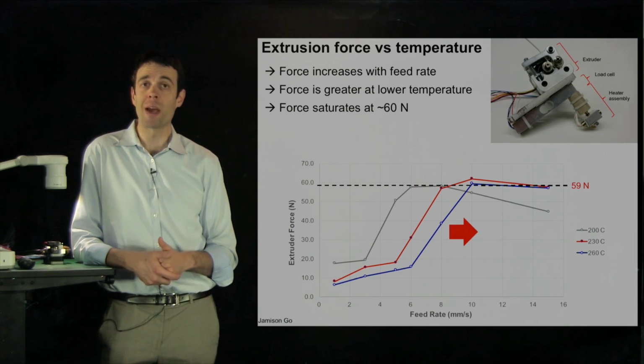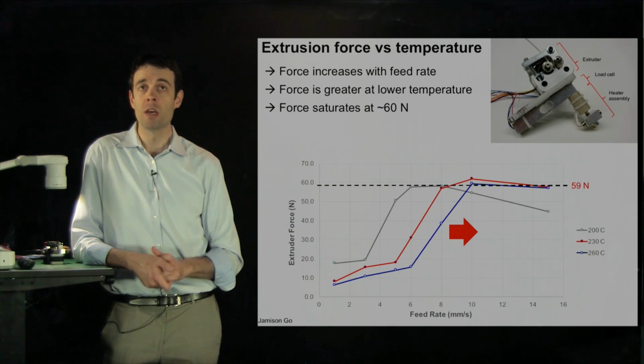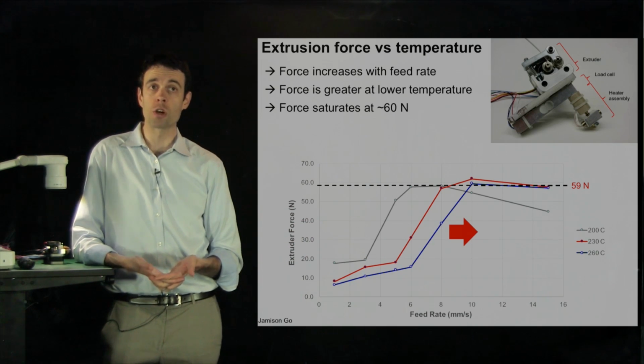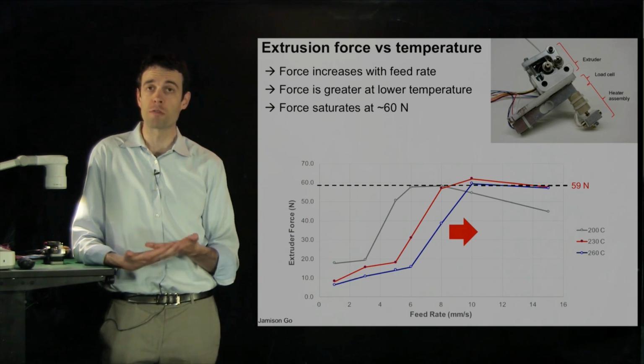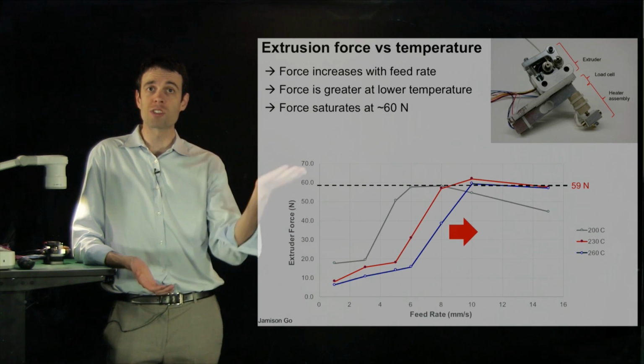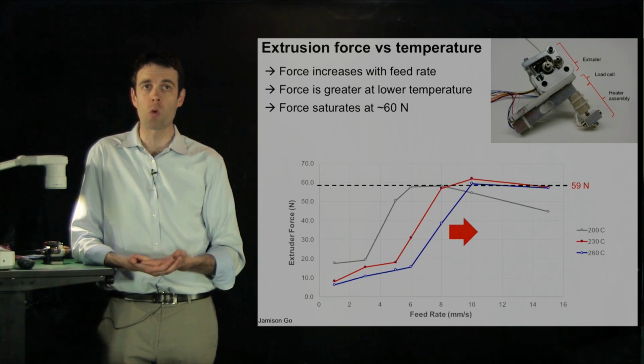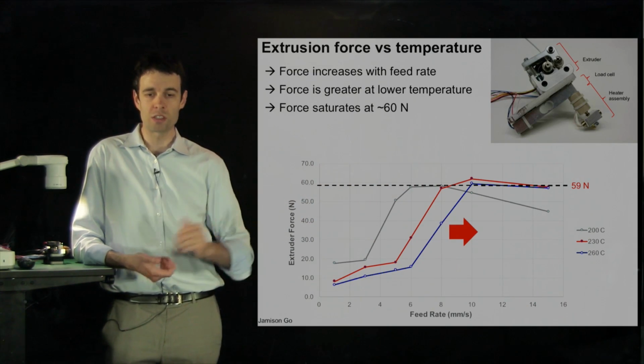And we saw, as you might expect, that the extrusion force increases with the required feed rate. The force is greater at lower temperature. If we have the print head set at a lower temperature, the viscosity of the plastic is higher, therefore we need more force. And also that there's a saturation to the force. The maximum force we could measure before the print head stopped working was about 60 newtons in this case.